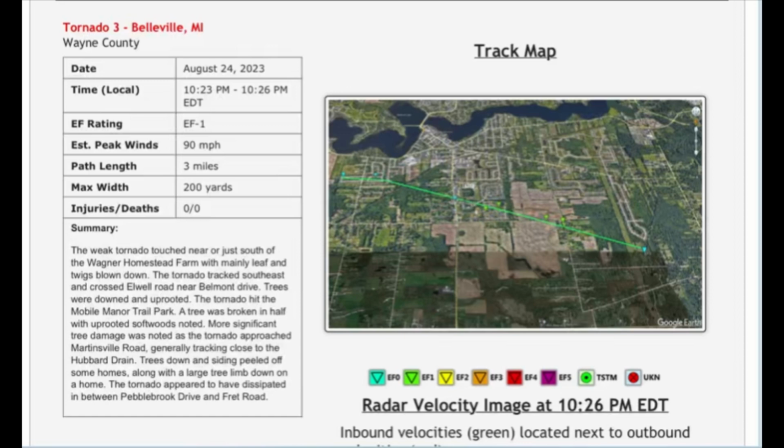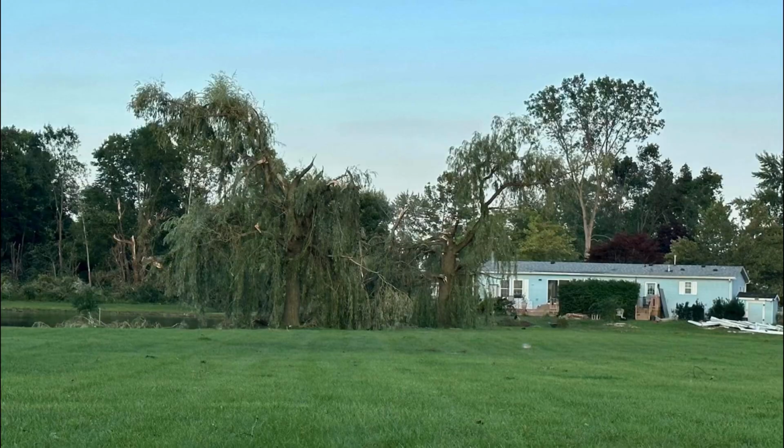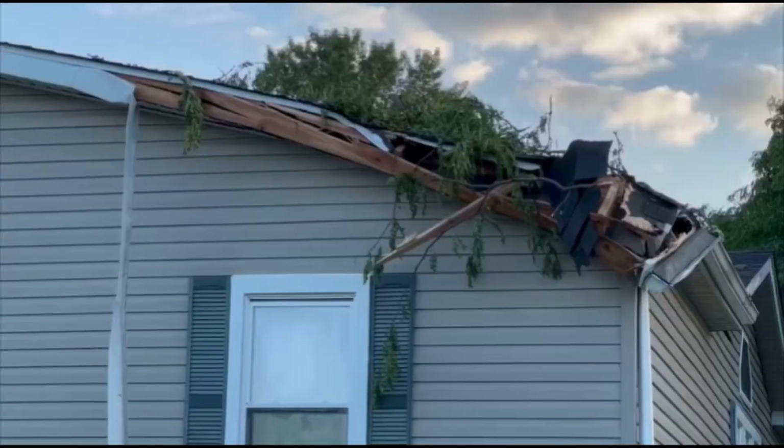The Belleville tornado was on the ground for 3 minutes, rated EF1 with winds approaching 90 miles per hour. Also 2 football fields wide at 200 yards with a 3-mile path length. Most of the damage that occurred was to trees. There were a few instances of some shingles missing off houses and also some roofing damage to some trailers in a local trailer park.